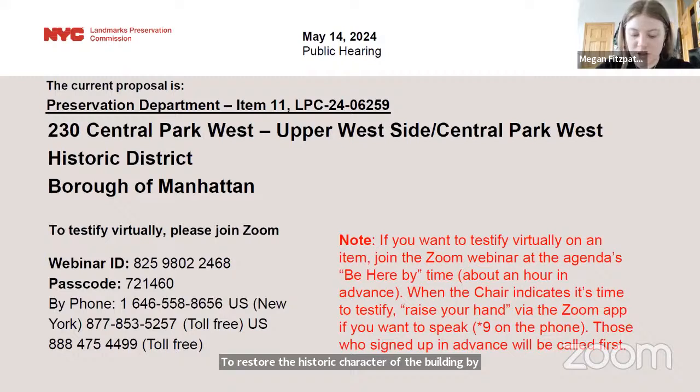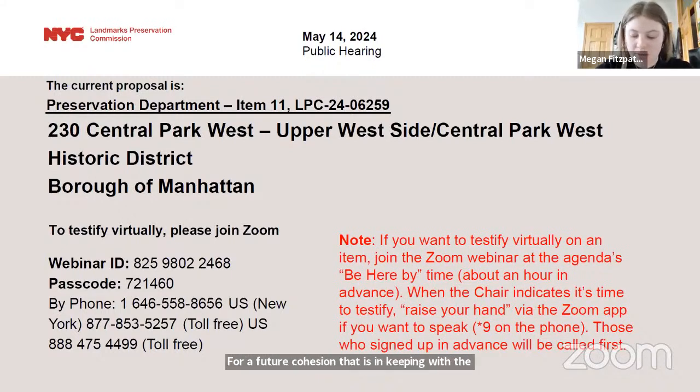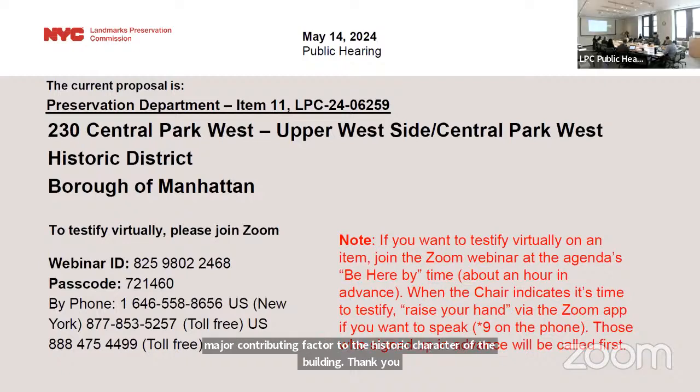With thoughtful consideration and creativity, we believe that a more sympathetic design befitting of a landmark can be standardized for a future cohesion that is in keeping with the original design intent. Our committee recommends a master plan and further discussion about the restoration of the historic windows, a major contributing factor to the historic character of the building. Thank you. Thank you so much for your testimony.